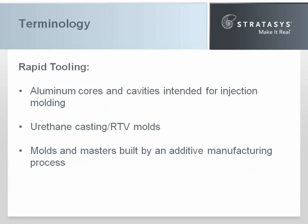To compare, we're going to talk about rapid tooling. Rapid tooling covers many manufacturing technologies. One is aluminum cores and cavities intended for injection molding. Rapid tooling is also known for urethane casting, or RTV molds. Rapid tooling is also used as a term for mold masters built by an additive manufacturing process. But for today's presentation, we're going to focus on rapid tooling for aluminum cores and cavities intended for injection molding.